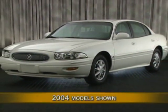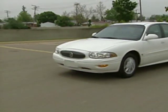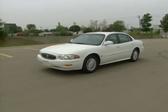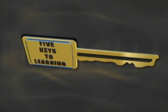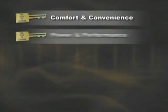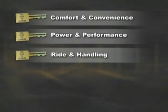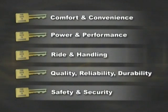Specifically, we'll compare the 2005 LeSabre Custom, equipped with the bestseller package, and the Grand Marquis GS Convenience model. For a more comprehensive review of LeSabre product features and benefits, please reference the GM Product Library video. We've organized this video into segments that correspond with the way customers are motivated to buy. We'll compare comfort and convenience, power and performance, ride and handling, quality, reliability, durability, and safety and security.